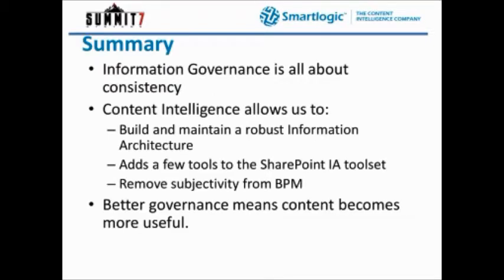So moving on to my final slide here, just to summarise what we've seen so far, what we've said is that information governance is a high-level goal that's all about consistency. And we've seen that content intelligence helps us to achieve that goal by driving consistency in the various use cases that support a robust information architecture, and also by giving us more flexibility by adding a few tools to the SharePoint information architecture toolset. And finally, by driving consistency by allowing more automation and business process management.